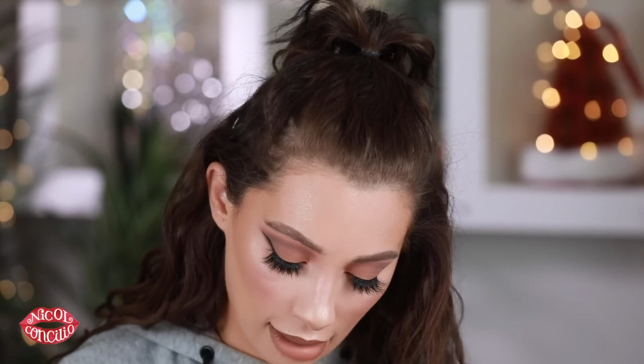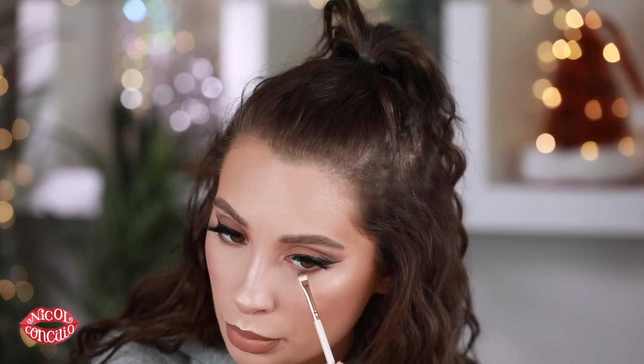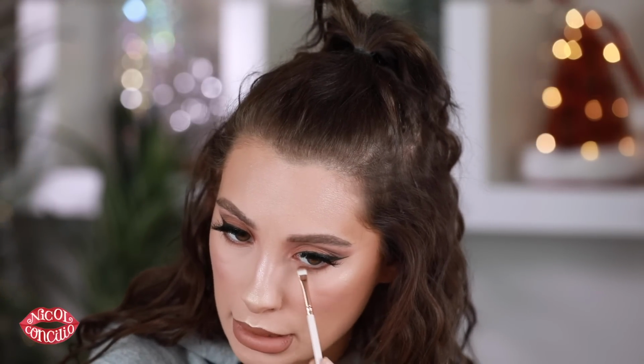We're gonna move to this really tiny brush. This is the Colourpop E20, and we'll go in with Tabloid and just kind of line my lower lash with it. Literally just smoking it out. This is my favorite part because I feel like when the lower lash line is complete, the whole look really, really comes together then.